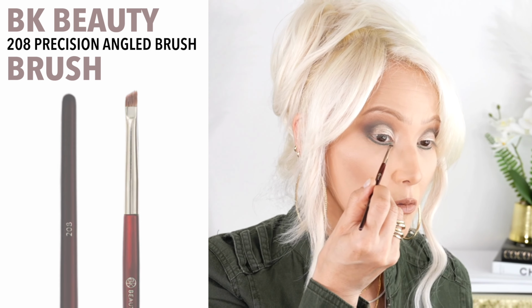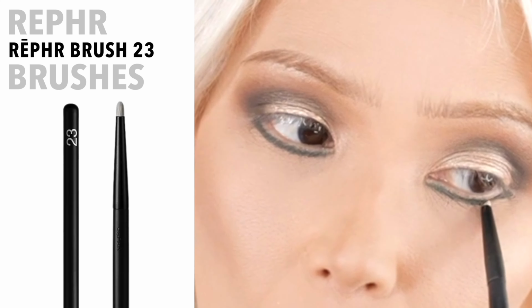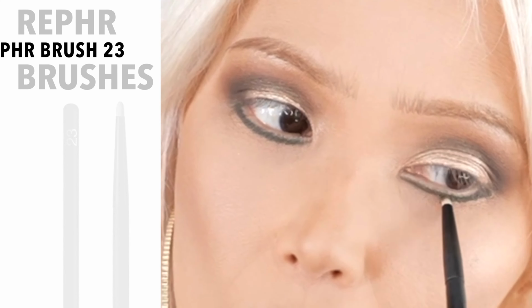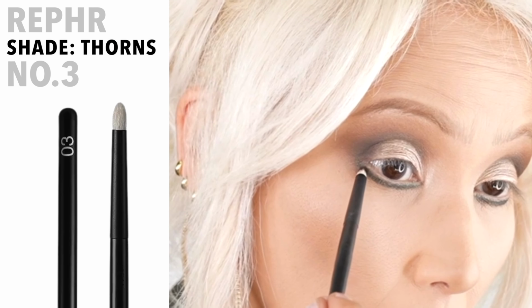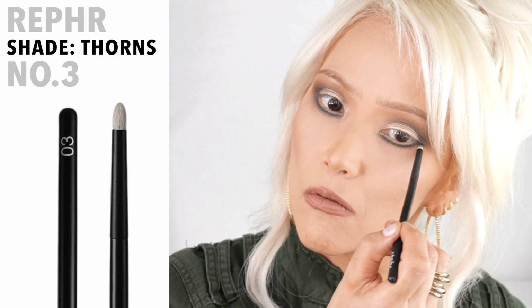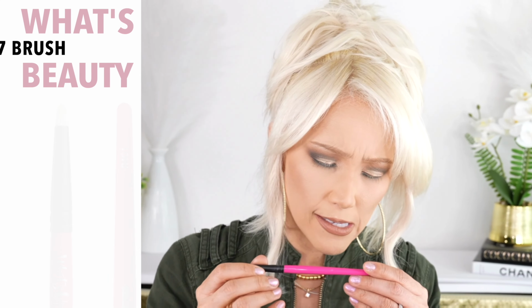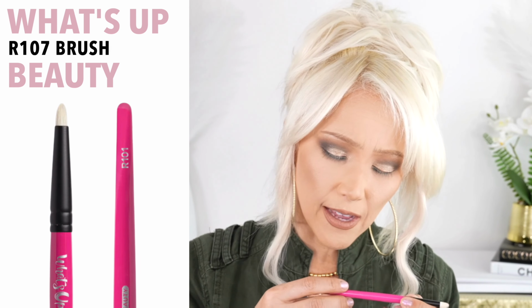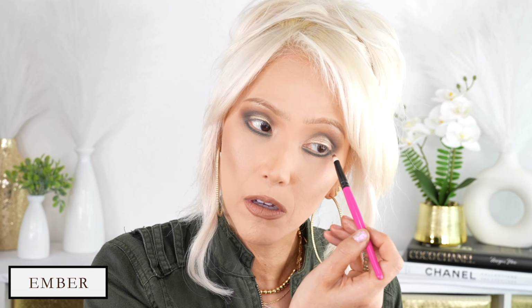Okay, now I'm gonna go into that shade Thorns, and I'm gonna take the rougher number 23 brush. Well, if you like greens, you're gonna love that green. Whew. I cannot recommend these rougher brushes for under the eye more. Oh, it's really beautiful. All right, I am going to take a little bit fluffier pencil brush, and this is the RO107, and I am gonna take that shade Ember now, and I'm gonna go underneath that now.